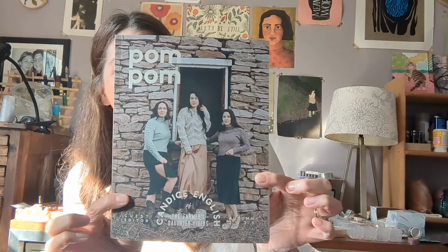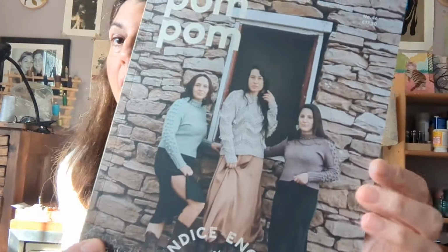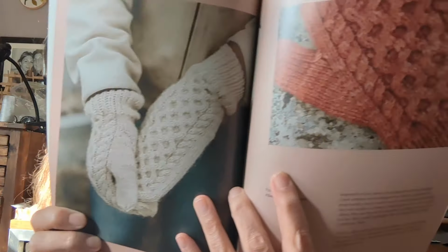So the first thing I bought while I was there is this issue of Pom Pom magazine. The guest editor of this issue is Candace English of the Farmer's Daughter Fibers. That's her right there. She has a great podcast too, if you're interested. This just spoke to me when I flipped through it. I liked quite a few of the projects in here. They're very fun, beautiful. Love these mittens. So I got that. This is not a new issue, by the way. This is number 46, last autumn, 2023.